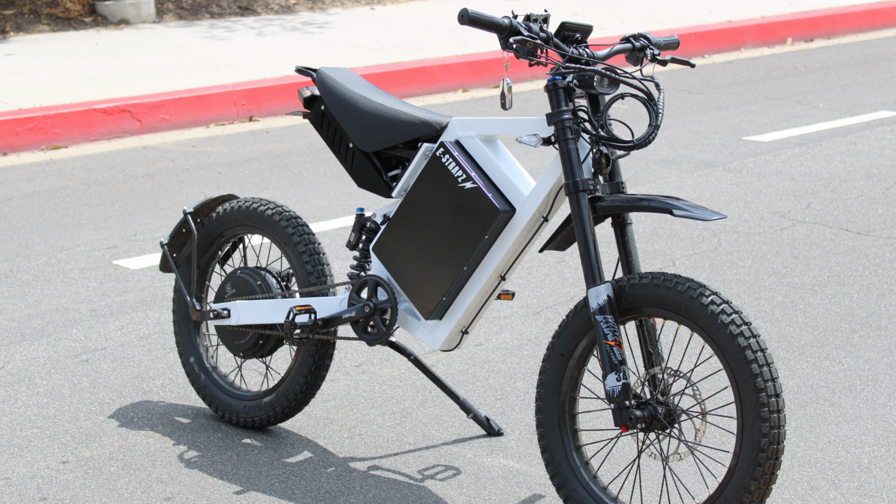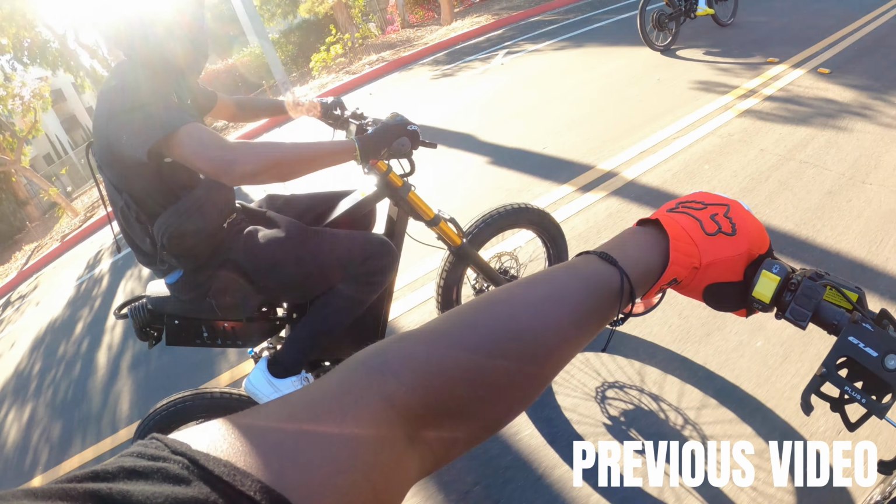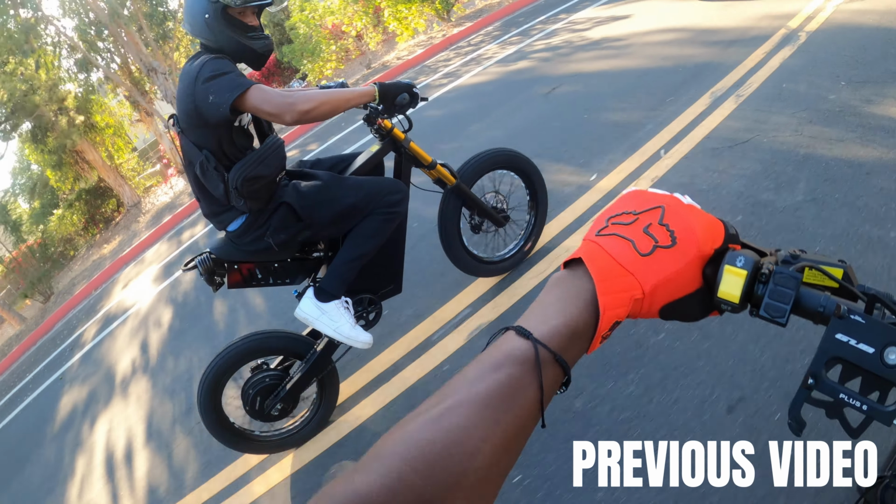The MX, however, is an enduro bike. It's meant for the street and for the dirt. So this bike, although it has a slower acceleration, the top speed is insane, which makes it great for keeping up with traffic. Now, even though the top speed of the SB Thunder RT is only 45, it is very near to the regular 5,000 watt model top speed.